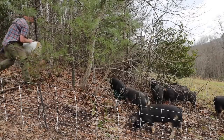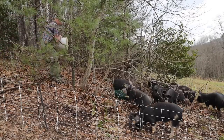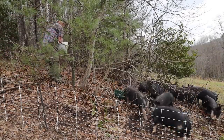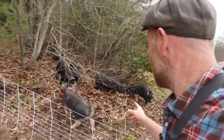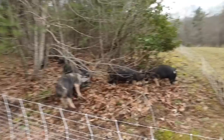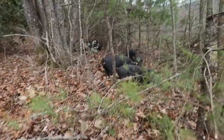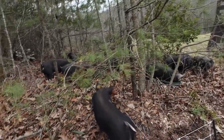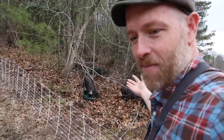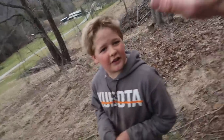Love it. Let's continue to move them up. I'll drop some feed on the ground. Jonah, carefully bring that fence over. Holy smokes. They love it. Look at them. Got some eating the grain. We got some digging and exploring. Oh, that makes my heart sing. 10 pigs in the woods. I am so excited about that. We've started a farm. Hey, we've started a pig farm.